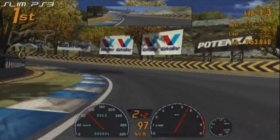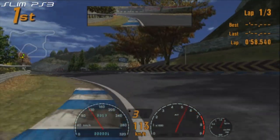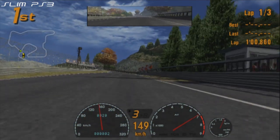So you can see here we're running this on the slim PS3. Again, graphically it looks okay. I did notice it didn't look quite as good as the backwards compatible PS3.